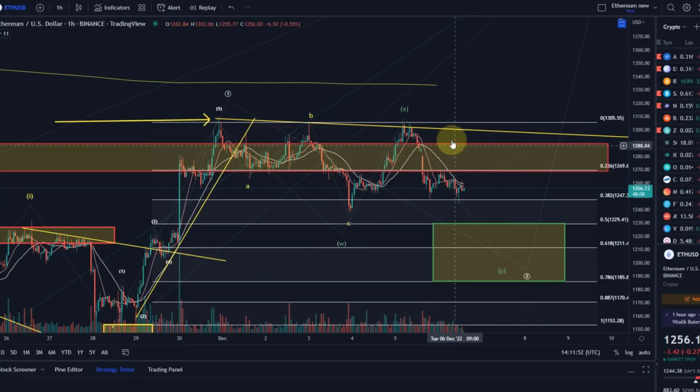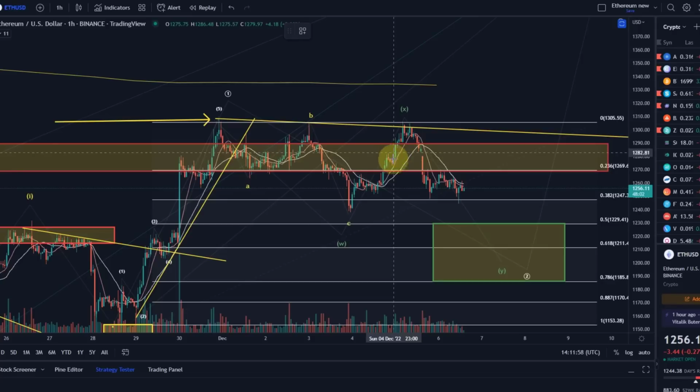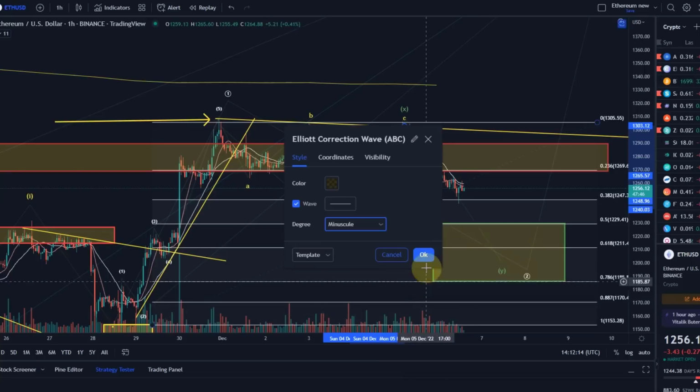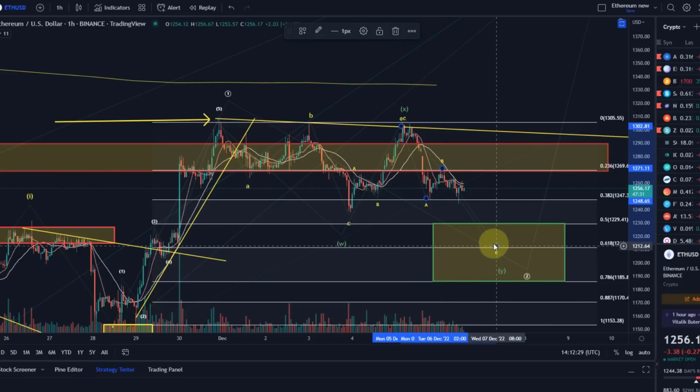Okay. And then within the Y wave, what we're looking at here is probably another ABC, because in a WXY pattern, each of the subwaves can be considered ABC. So we've got ABC here, we've got A, B, C here. And I do need to change the degree here. ABC, ABC, and A. Well, the B could be finished here, but the thing is, the sell-off isn't yet impulsive enough. So I'm looking at more upside in wave B, yeah.